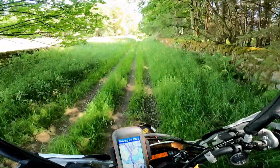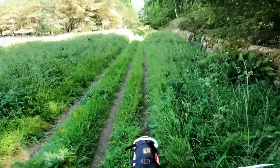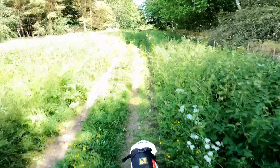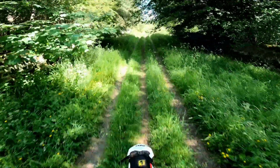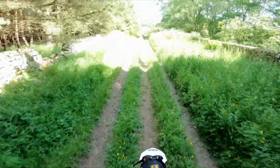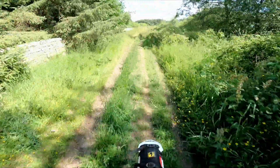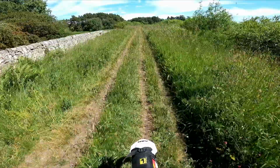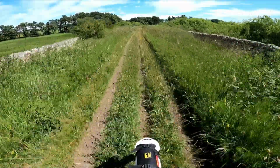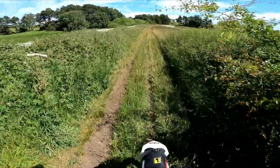So one of the things I love most about green laning is how it gets you out into the countryside like this and gets you to places that you otherwise wouldn't get to, certainly not on an ordinary road bike. It's nice coming down here on a push bike as well, and a mountain bike. Sometimes I come down these tracks in the summer on my push bike, but you can get a lot more miles in on the enduro bikes.